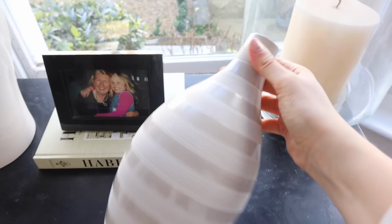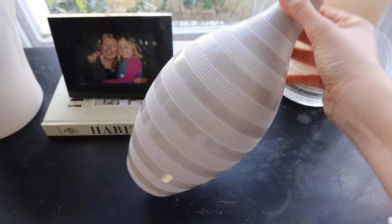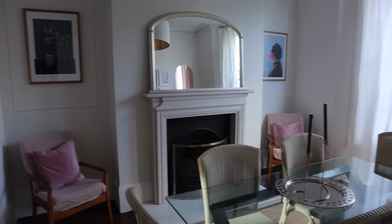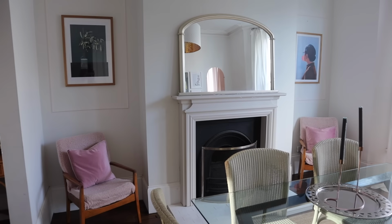While we're in here, this vase is thrifted and I think it was £2 and I love it. I've had that for years. And that's pretty much it for the dining room. Let's move on. In the kitchen, we don't have too many things to talk about aside from the obvious. I'll get to that. But I want to show you a few other things first.